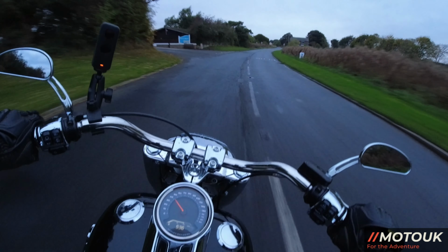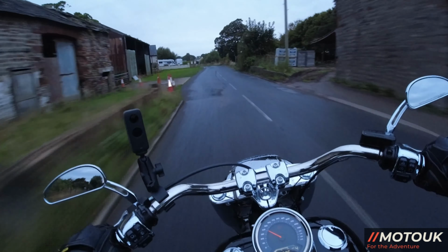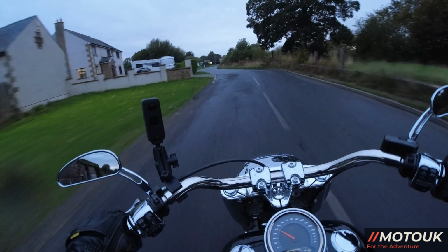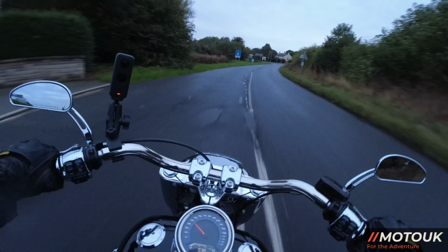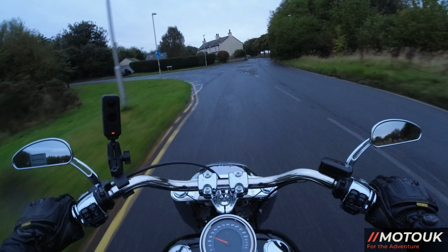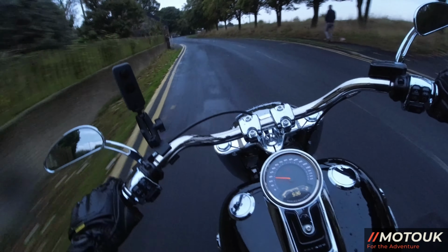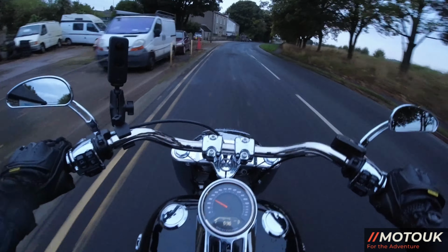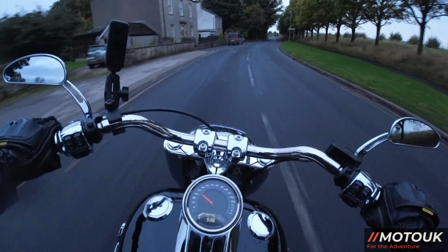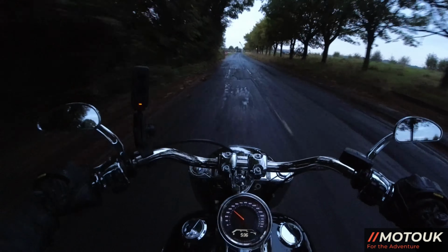The other thing, the engine: while it's got bags of torque, I'm not keen on the sound through the exhaust. I know Euro 5 might have something to play in that. It's all right when you get it wound up, but at low speeds, the sound's not there for a Harley. And also the gearbox is really clunky, really agricultural. So yeah, I'm not too keen on that either.